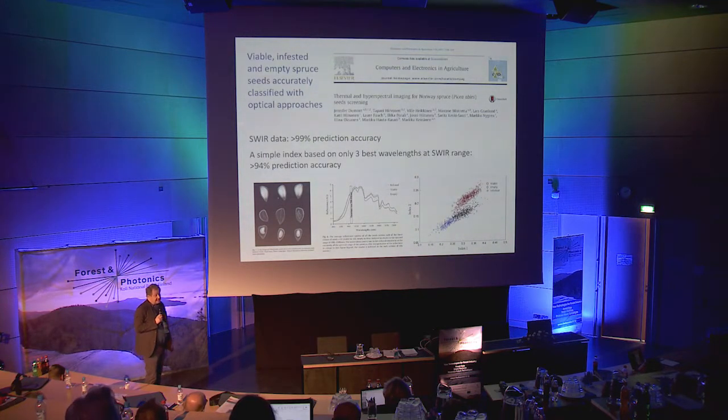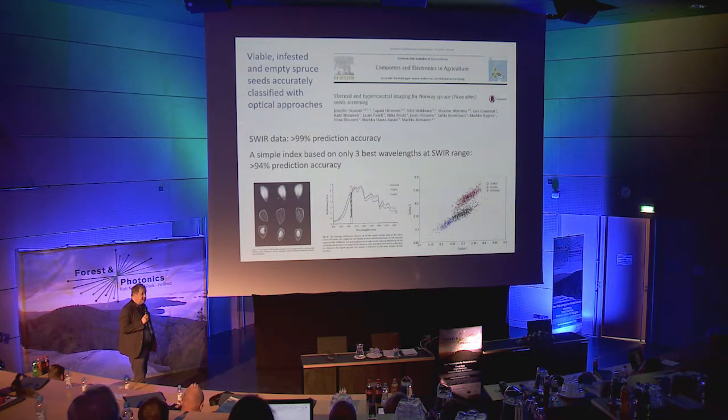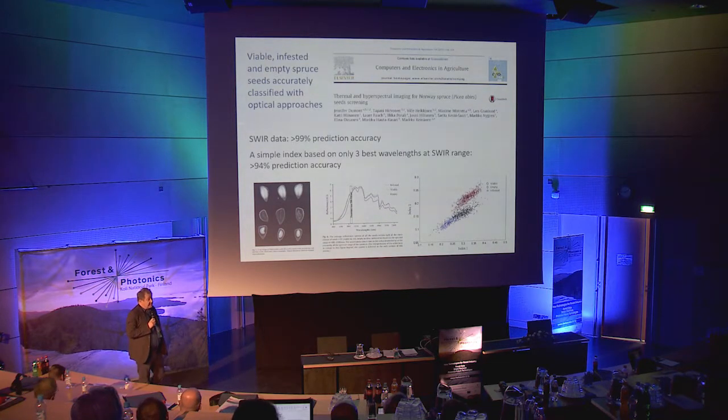Our first publication was on spruce seeds screening, 2015, where we were utilizing two main instruments, VNIR and SWIR cameras, and then something called kinetic thermal imaging technique that I will not go through here. The main idea is that we got spruce seeds from our collaborators, and it appears to be a problem that many of them do not germinate. They might be empty or infested with particular insect larvae, and you can see them in the X-ray image here in the lower left corner. We imaged those seeds with these two different approaches.